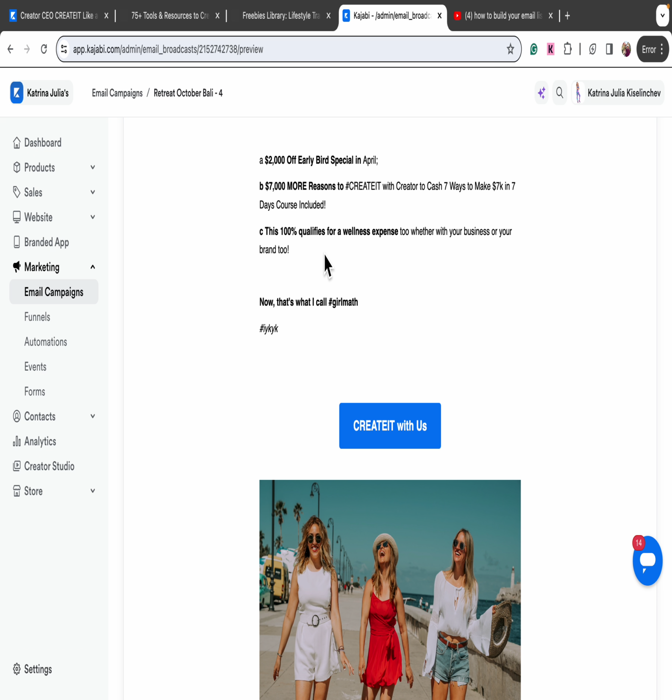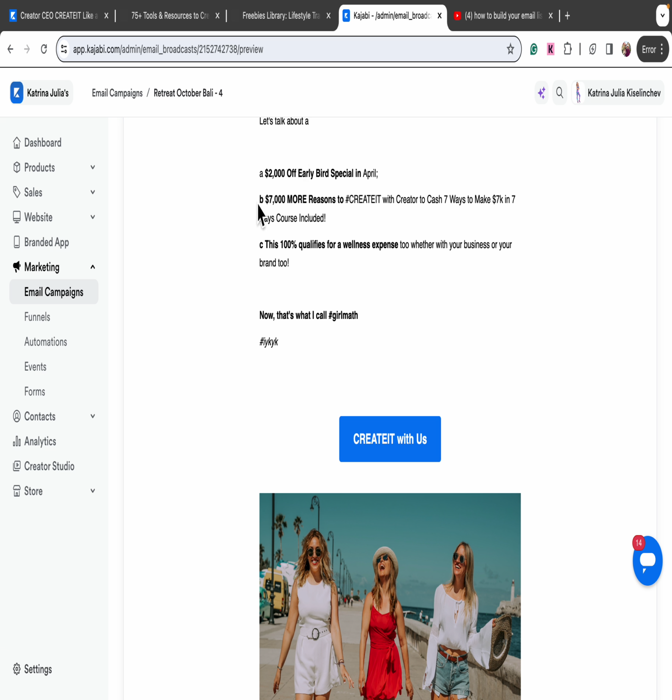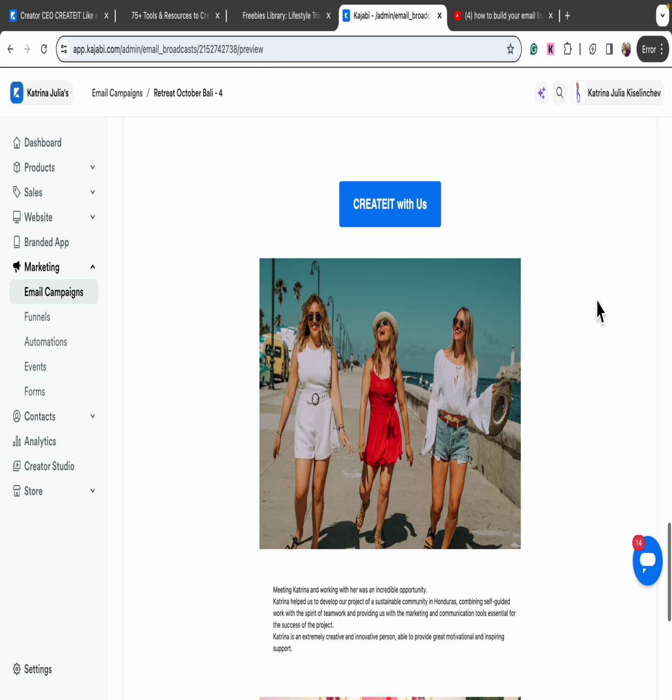Just saying. This 100% qualifies for a wellness expense too, whether with your business or your brand. Now that's what I call girl math. Hashtag if you know, you know. Basically, girl math says if you create an offer for 7,000, then the retreat was free. Or you got 2,000 off and you got some other stuff free, then the retreat was free. So it's a trend on social media. Again, if you know, you know.